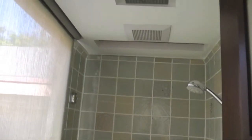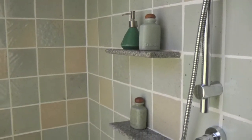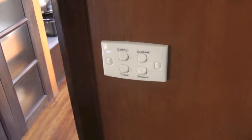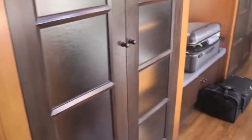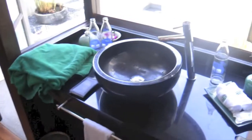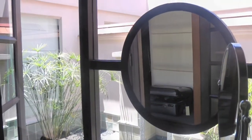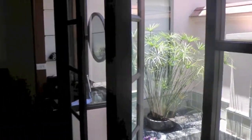It's quite a large tiled shower with a rain shower unit up there and the normal shower stick on the side. The toiletries are in the ceramic containers, not in bottles, so you can't take any of it away. The lights on the side, and then 2 vanity sinks, mirrors, face mirrors.